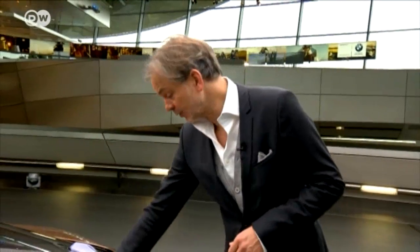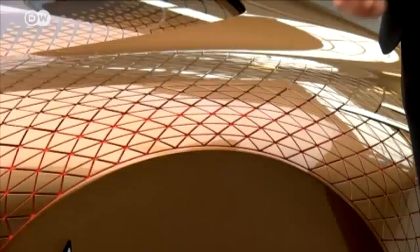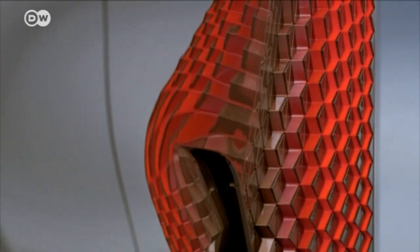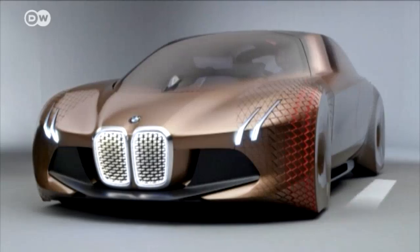He admits that this meant steering was a problem to be solved, and the solution is what BMW calls a live geometry. The body consists of many individual interlocking parts that allow the body to change shape enough that the wheels can turn. The wheel housings expand to accommodate the turning wheels.